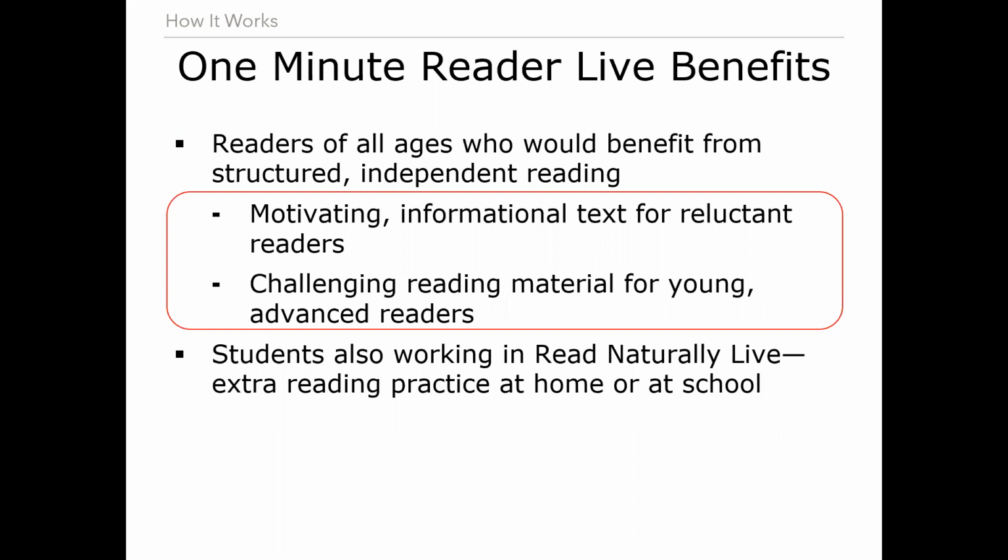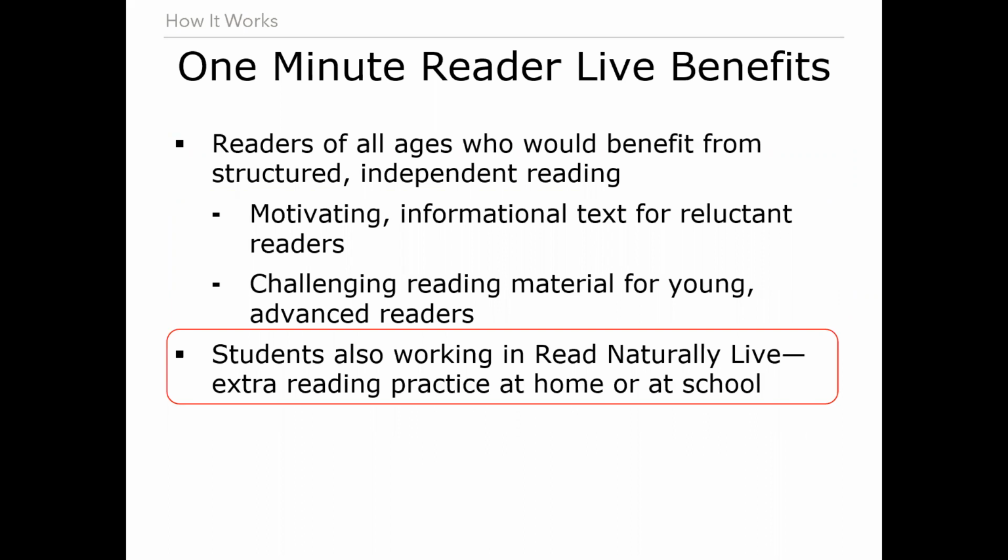So students can work in Read Naturally Live during an intervention time and use 1 Minute Reader Live during independent time at school or as homework. But it can also be used with those mainstream students, the ones who don't disappear with a book for hours, which is most of them, right? They need more structure, they need more guidance than just a book provides during independent reading time. And so it really has a lot wider range of students that it can be used with.